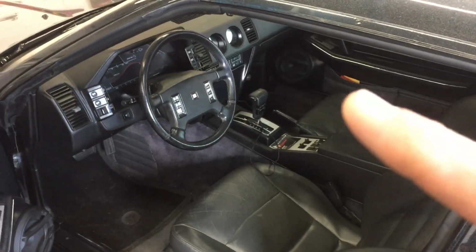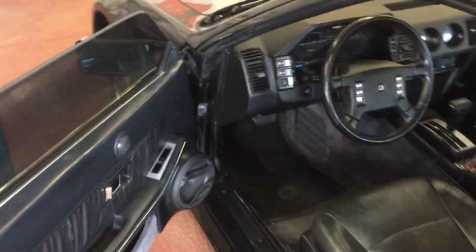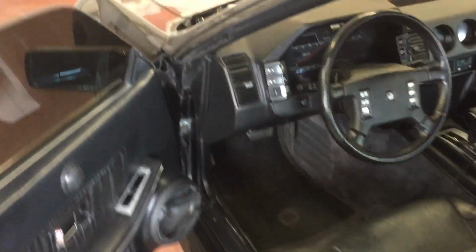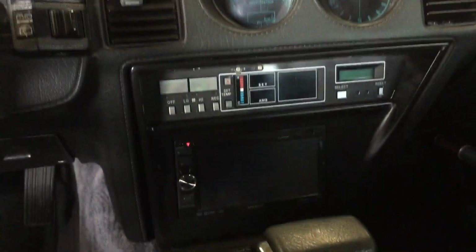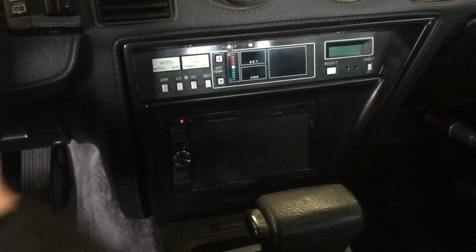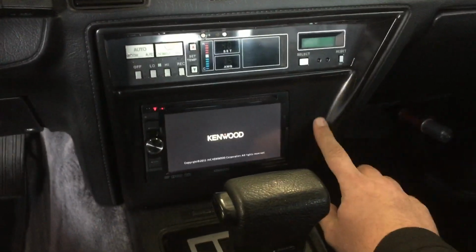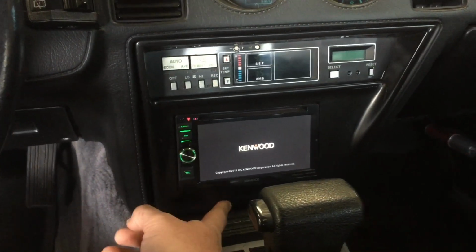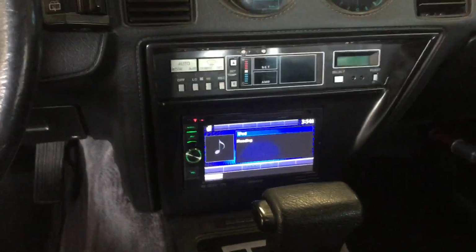It's got custom door pods on both sides here with Audison Voce speakers. I also redid the audio system in the center of the dash here, and I put a double-DIN radio into there. Molded this all in with fiberglass, and it's kind of what I do. I'm kind of an artiste when it comes to that kind of stuff.